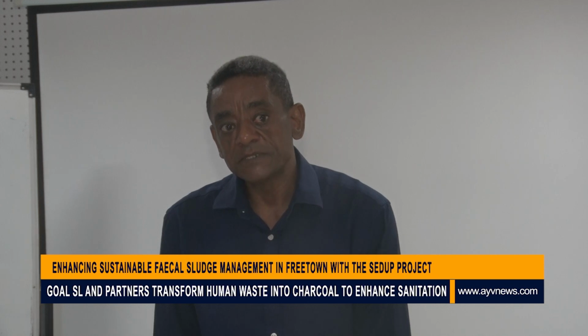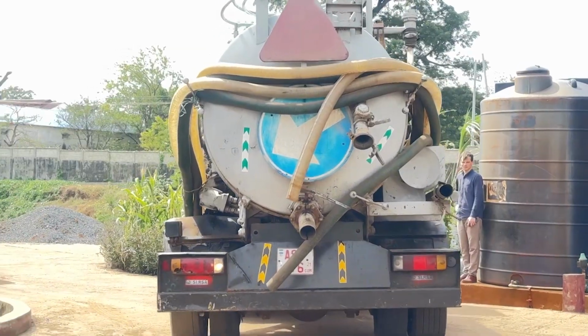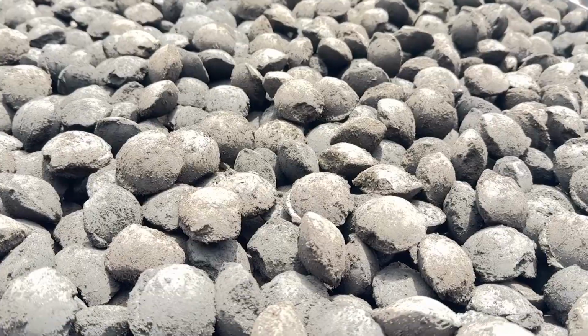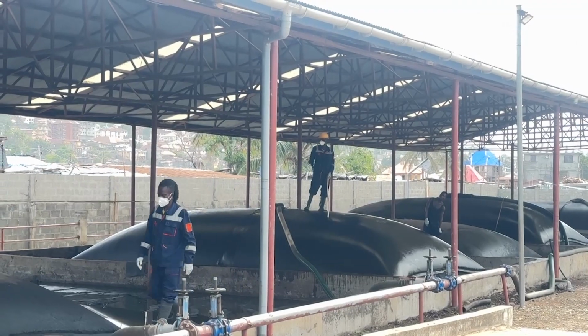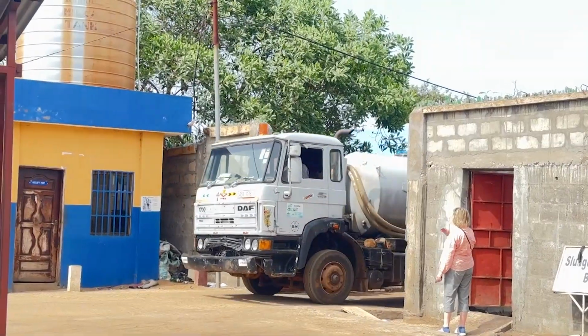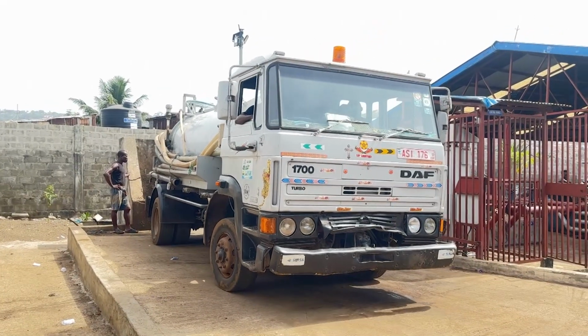bring about some tangible benefits, the GOAL team, FCC team have been attempting to innovate. We've been able to produce biogas out of the liquid waste. We also collectively have been able to produce briquettes which can potentially replace charcoal, and we have tested the efficiency of the produced briquettes. The plant, operational since 2021, processes human waste from septic tanks and latrines collected by vacuum trucks to produce 2 types of clean cooking energy.